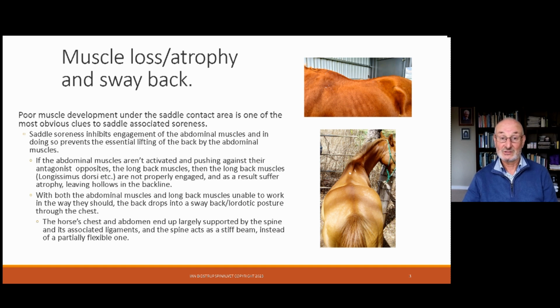If the abdominal muscles aren't activated and pushing against their antagonistic opposites, the long back muscles, then the long back muscles, such as the longissimus dorsi, are not properly engaged, and as a result suffer from atrophy, leaving hollows in the back line. With both the abdominal muscles and the long back muscles unable to do the work the way they should, the back drops into a sway back, lordotic posture through the chest.